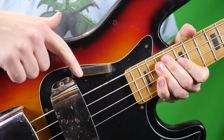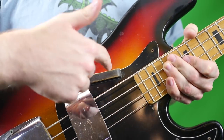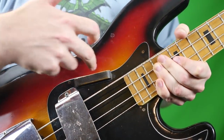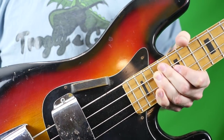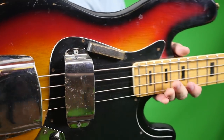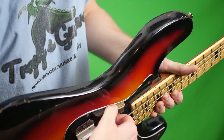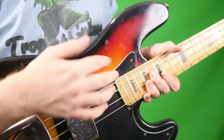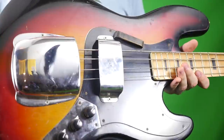Now, something I found interesting is this thumb rest. The ones that I've seen, usually they screw from the top and like into the body. These ones actually screw from behind the pick guard. I just thought that was fascinating. Unfortunately, if you lift up on this, you can see that it kind of flexes the pick guard. So it's not the best thumb rest in the world, but hey, it's there.